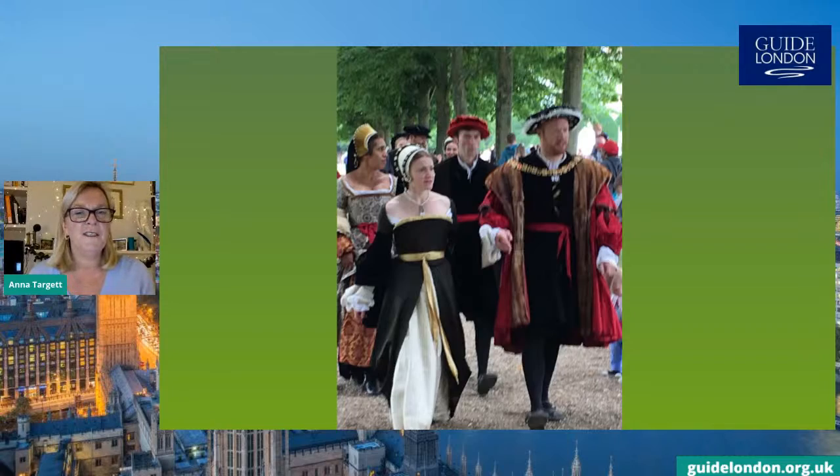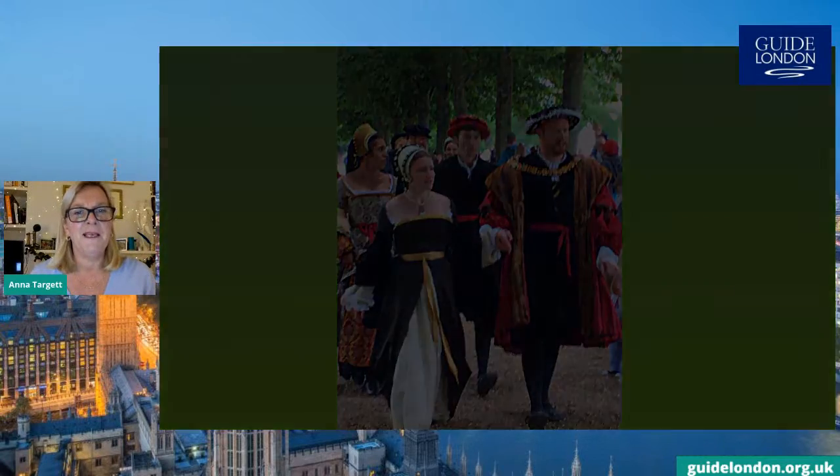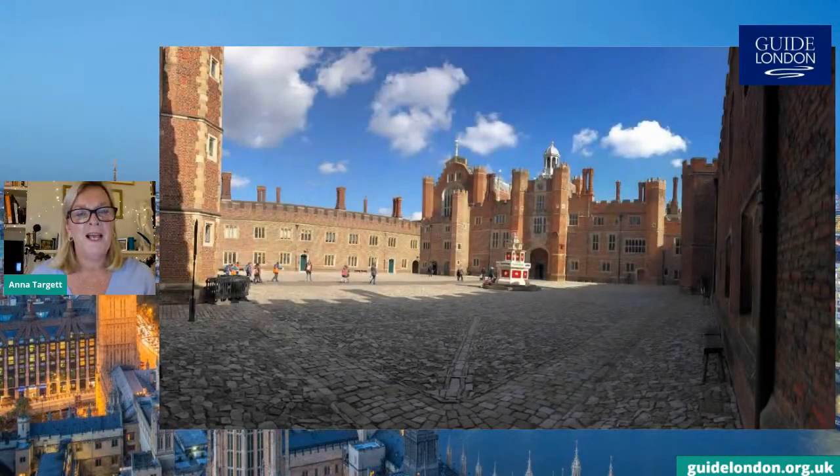Now, I can't resist a sneak peek inside the palace before we go. As I said, do come here. You can spend practically a whole day here.